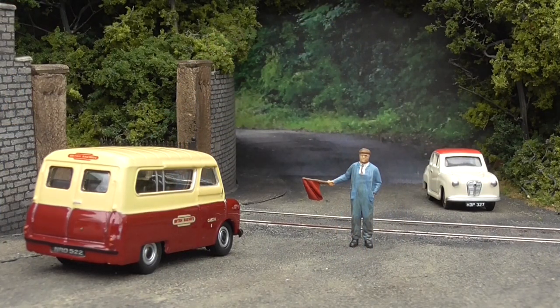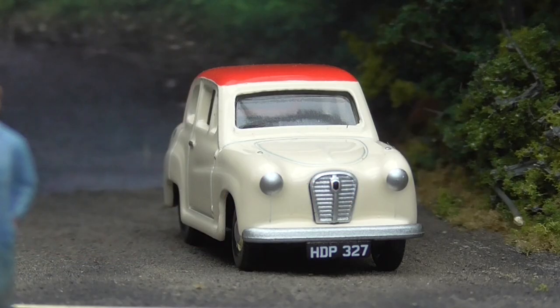So as well as the figures, I've also got around to placing a couple of vehicles on the layout. Now, these won't be glued down, much like the figures. This allows me to, of course, change the positions and the period of the layout. So what we've got here at the moment is, in the distance, an Austin A35.